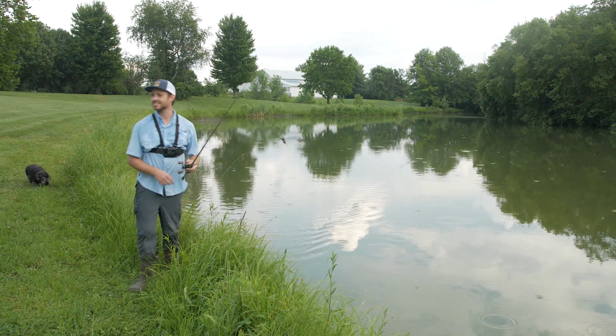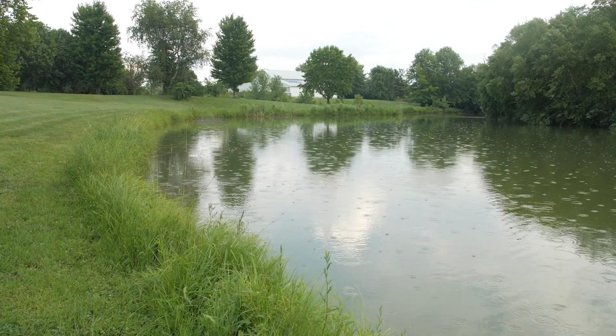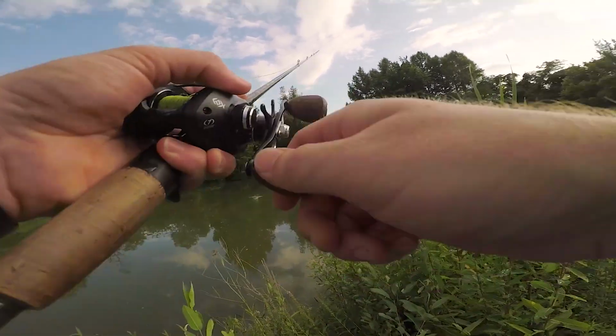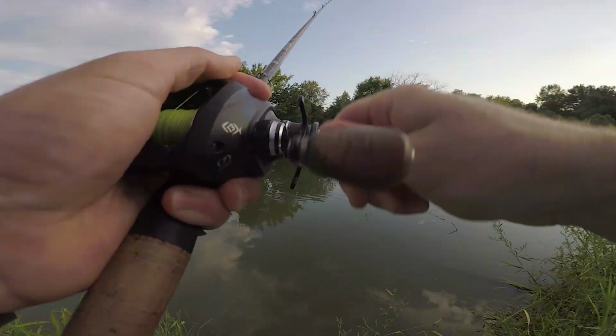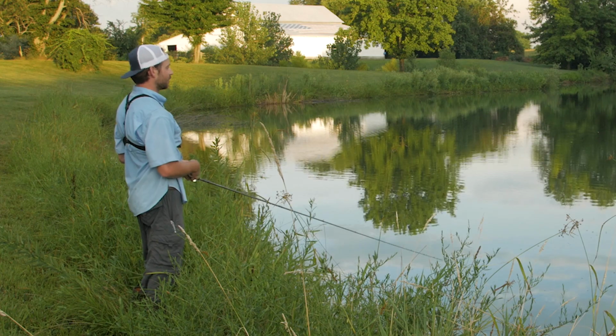Guys, it is starting to rain. Dang it. Oh, dang. Oh, there's a fish. No, dang it. I've been out here all day. Dang, that's frustrating.